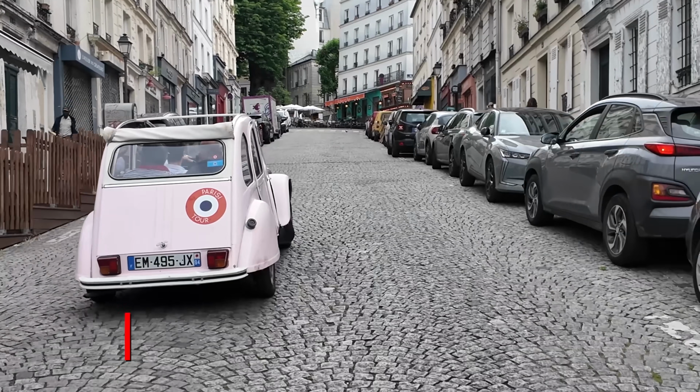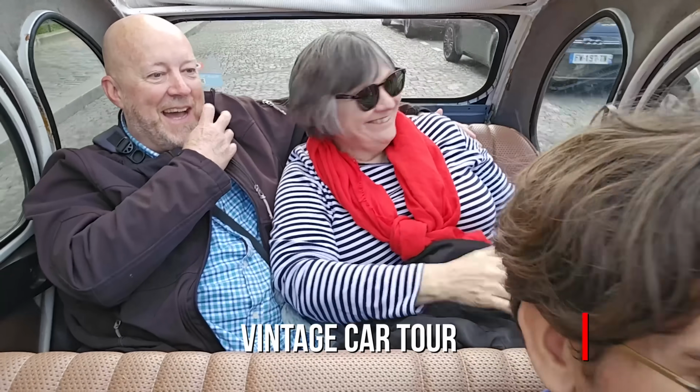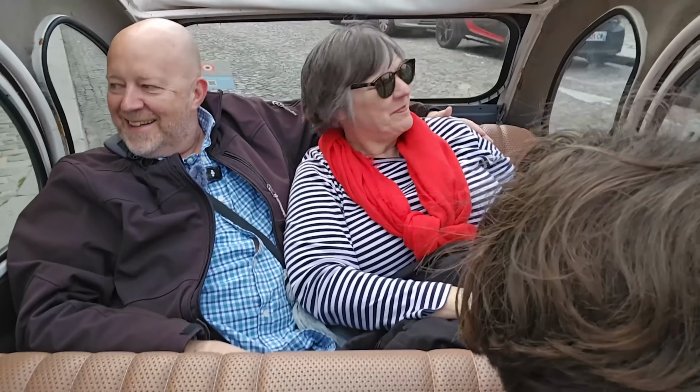Allez, on y va. The first experience I would recommend that you try is to discover Paris in a vintage deux chevaux Citroen. When you're going through the winding cobblestone streets and stunning architecture in a neighborhood like Montmartre, it's like being in a time machine. And by the way, if you're celebrating something special, you can hire the vintage car to include champagne and macarons.